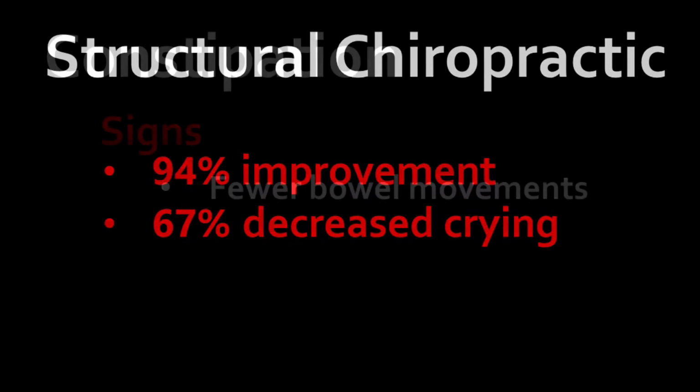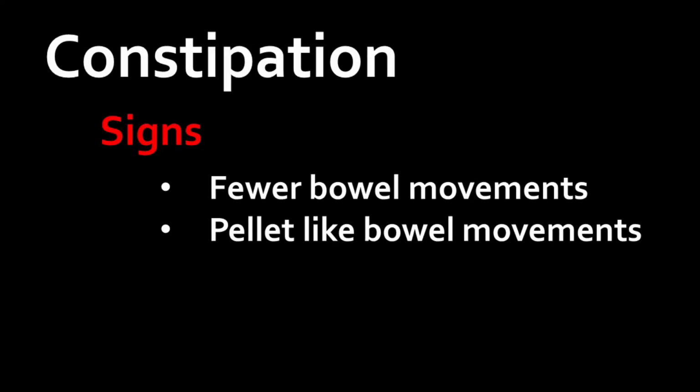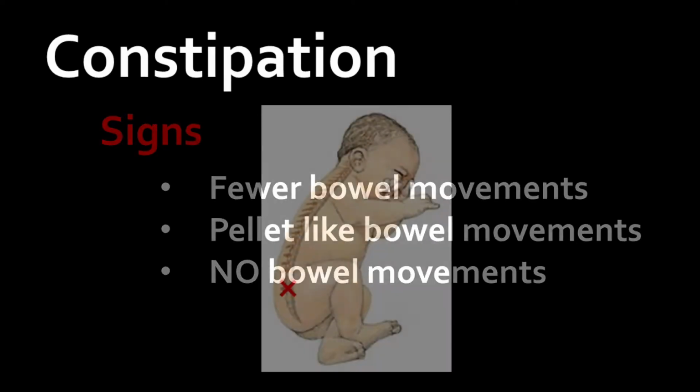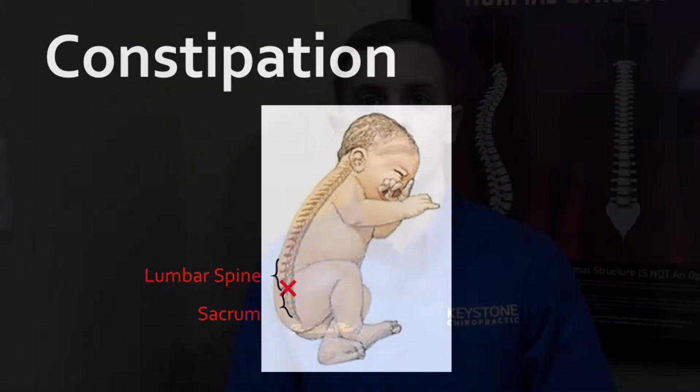Constipation in infants can appear as fewer bowel movements than usual, pellet-like bowel movements when they're typically soft, or no bowel movements at all. This often occurs not due to diet, but due to an obstruction of normal nerve control of the child's lower digestive system. Shifts, particularly in the base of the spine, known as the sacrum, and the lower spine, are found to lead to constipation. Infants often begin to see relief from this condition after only a few gentle structural corrections.